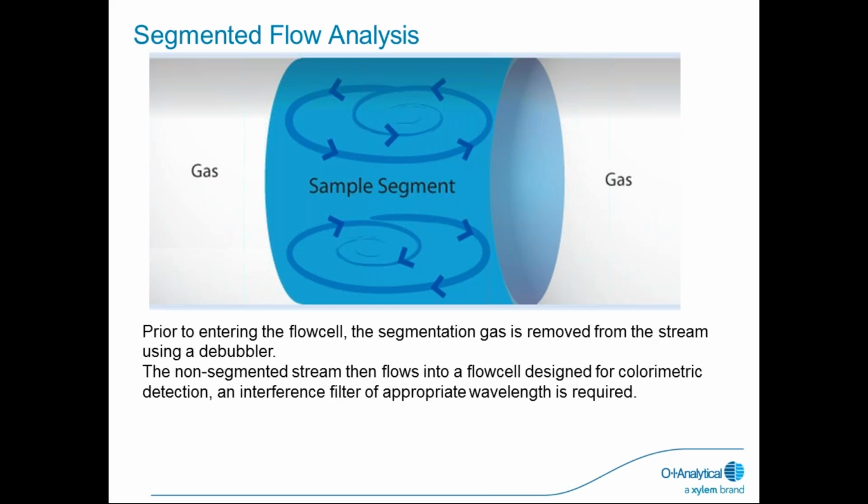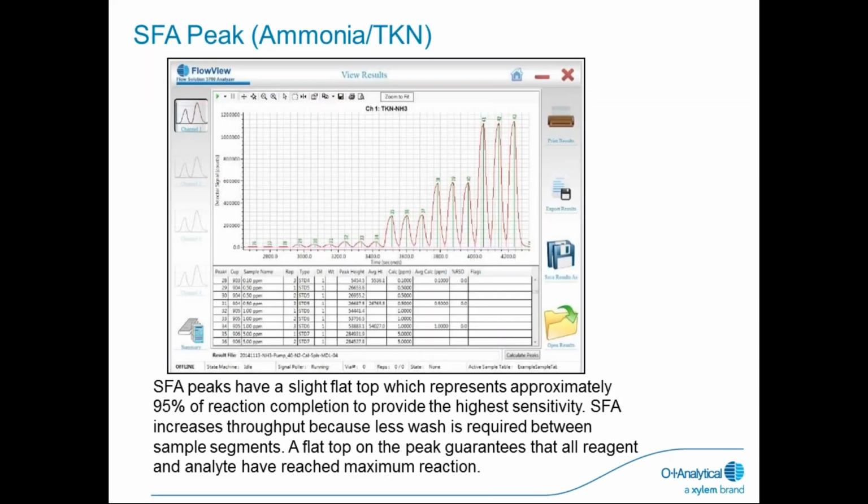So prior to entering the flow cell, the segmented gas is removed from the stream using a debubbler. The non-segmented stream then flows into a flow cell designed for colorimetric detection. An interference filter and appropriate wavelength is required. So here's an example of a segmented flow peak. This is ammonia TKN.